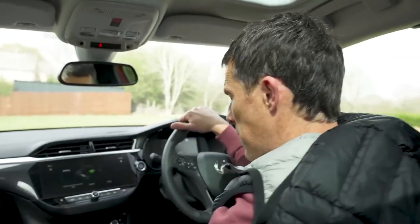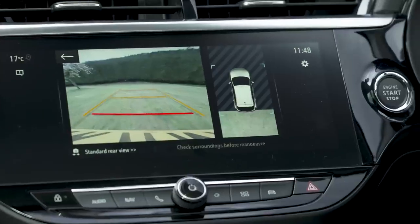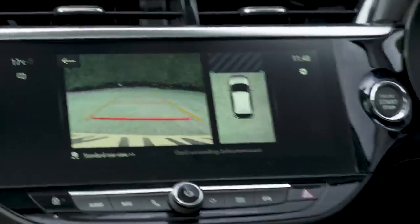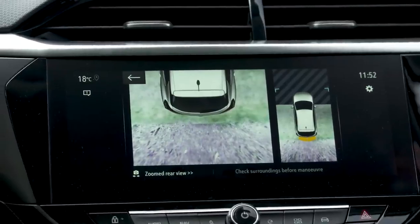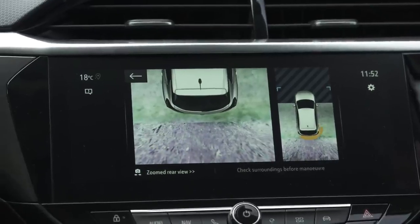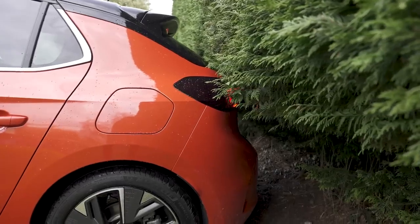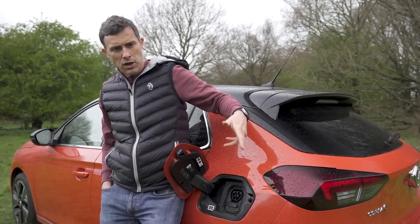Oh, baby. This car may only have a single rear view camera, but it uses it to great effect because it actually has a computer program which draws in what it's seen from that rear view camera to give you a virtual bird's eye view of the car. And then when you're reversing and you get close to an object, it can also use a similar system to create this top-down view so you can get dead close to the bushes. Look how close to the bushes I am. Maybe too close.